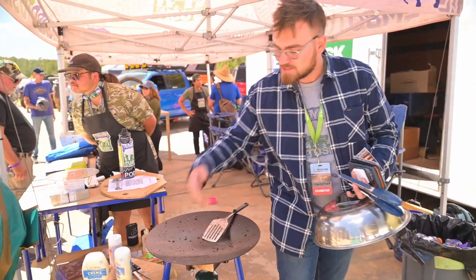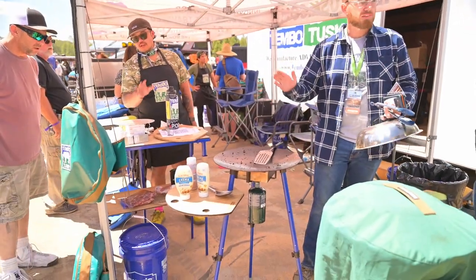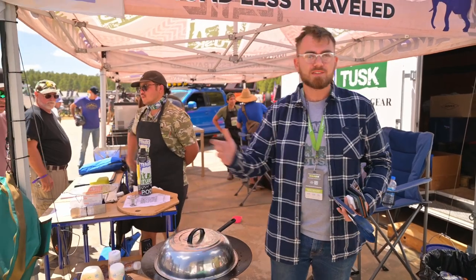We got some accessories to go with it. We got a leg table, which is always at perfect beer height. Always ready, always there for you. Cook anything you want on it. The more you use it, the better it gets. And the best thing about it, it's made in America.